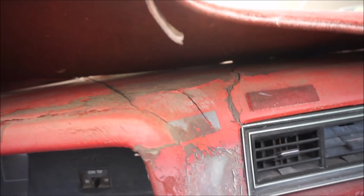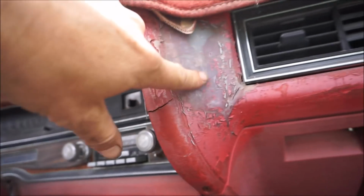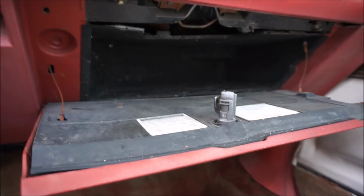The dash is cracked up. It is all it's cracked up to be. And it's had a little repair work there and stuff. Like, I can repair this one, or honestly just replace it. Parts on these cars are still cheap enough to find. Still got the stickers on everything.